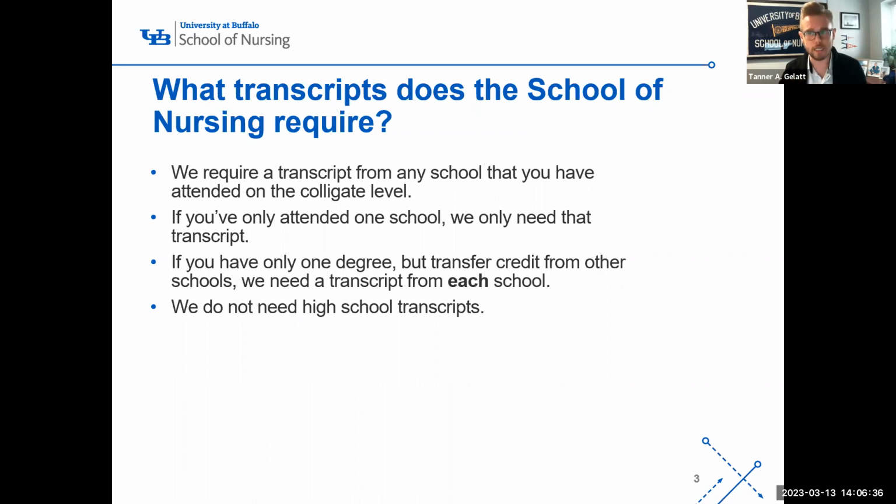However, we do not need any high school transcripts. And sometimes students will come in with college credit, but they took an AP class, and that's how they got like that Psych 101 credit. We don't need any AP courses. That's totally fine. Just high school transcripts. We don't need AP transfer credits. We don't need, but if you took some transfer credits in high school or college, we still need those.